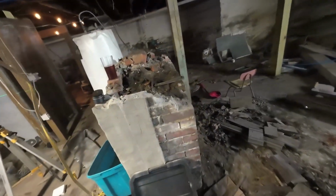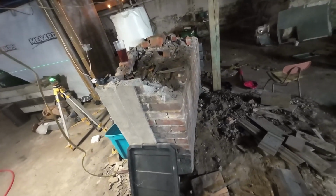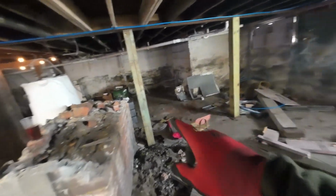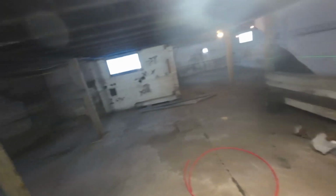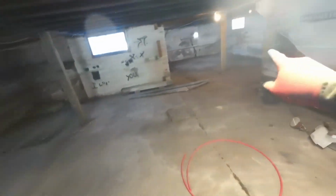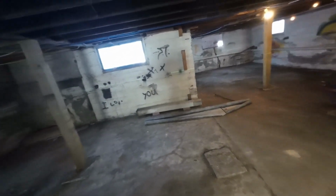This was a chimney that went all the way up through the roof. I got to finish getting rid of it. You can see I've put in quite a few new posts. All the new posts over there, because that stairwell is new. It did not exist. I replaced posts there, added a post there, and replaced a post over there. Already been a lot of work.